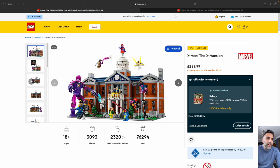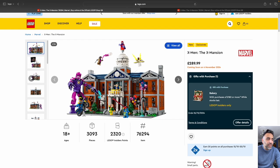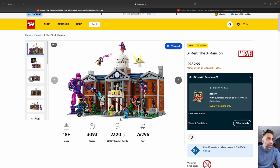But I have to say, just by looking at this as it is, look at the minifigures we've got. The ones that really get to me that I'm glad we've got are Gambit and Bishop. Woohoo! And oh wow, hang on, is that Jean? Yeah, that's Jean Grey. I thought for a minute, because I saw it was a blue face, that's going to be Mystique, which would be very interesting. But anyway, let's have a look.